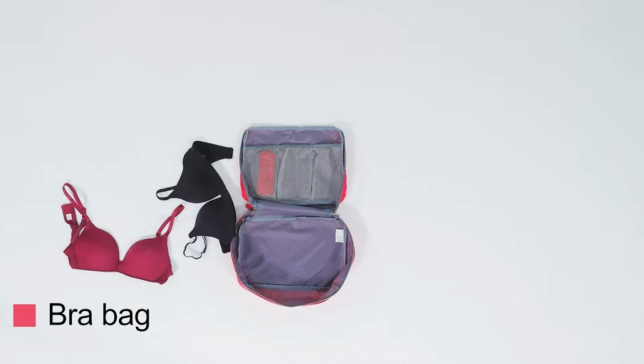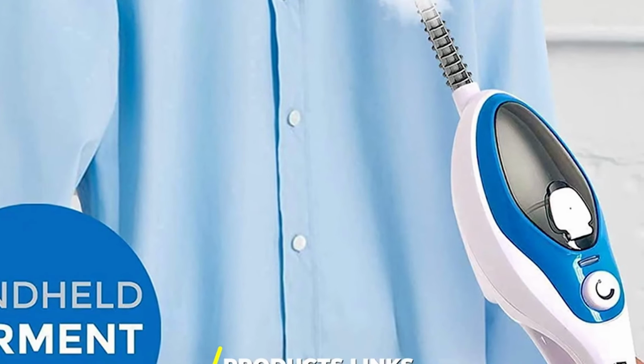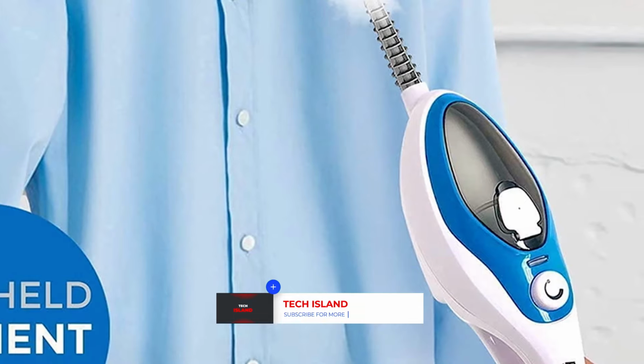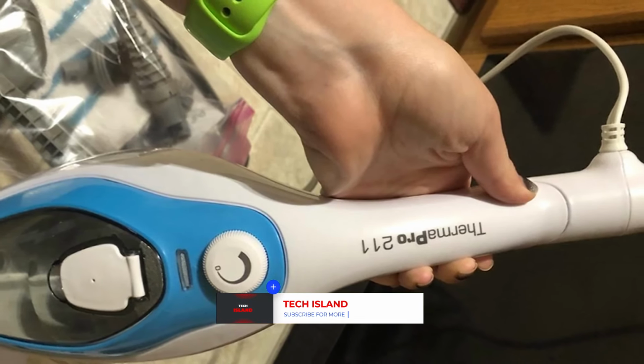Number 15. YTC Cordless Steam Mop. Ready to revolutionize the way you clean. Introducing this innovative cordless mop. This bad boy heats up fast and gives you 3 steam levels to tackle any mess. Whether it's everyday spills or those stubborn stains, they will be history in no time.